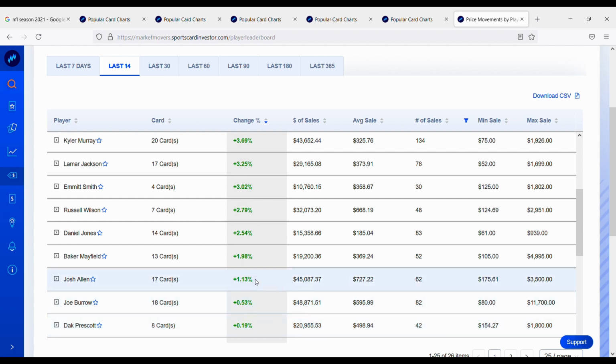Josh Allen's seen a slight uptick at about 1.13%. Baker Mayfield's creeping up a little bit at about 2%. Daniel Jones is about 2.5%. Russell Wilson, my boy, is up about 2.8%, so a slight increase for Russell Wilson. Emmitt Smith's going up about 3%. Lamar Jackson's seeing a little bit of an increase. His cards are pretty cheap right now, so his cards, and this is a 17-card portfolio, have gone up about 3% over the past 2 weeks.